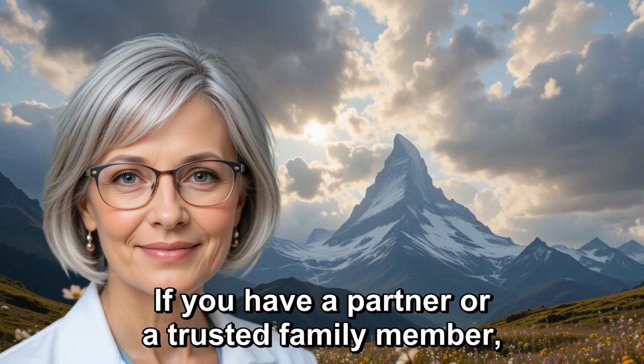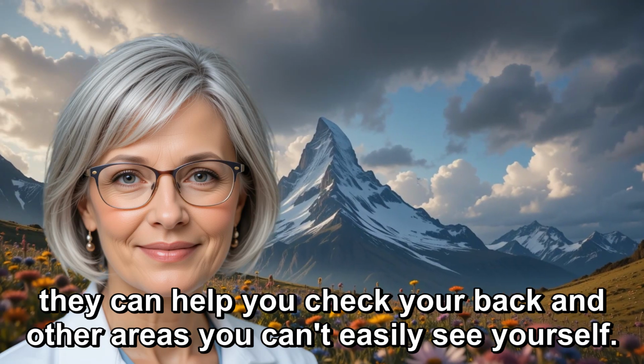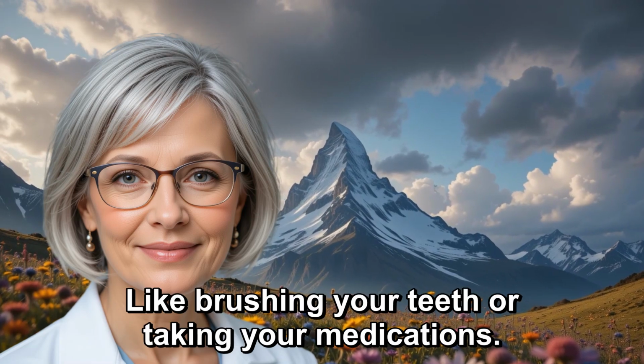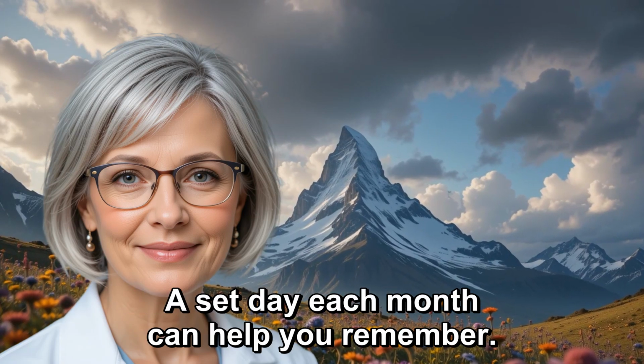If you have a partner or a trusted family member, they can help you check your back and other areas you can't easily see yourself. Make it a routine, like brushing your teeth or taking your medications. A set day each month can help you remember.